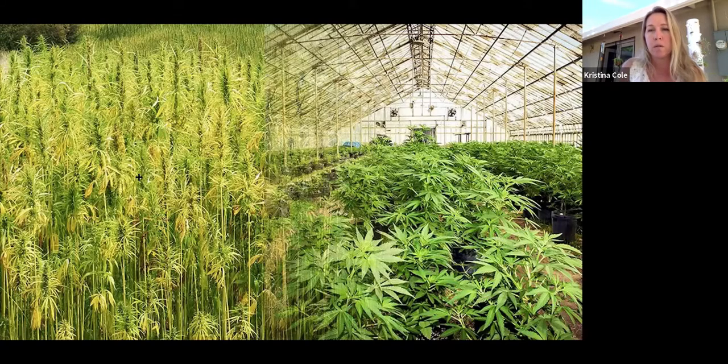So it's not something I'd like just to go away by any means, but it is not the same as what you're seeing on the right, which is, this is what a marijuana plant looks like that has THC. This is also what a CBD plant looks like. So they look very similar. If you were to go in and smell them, it would smell the same.